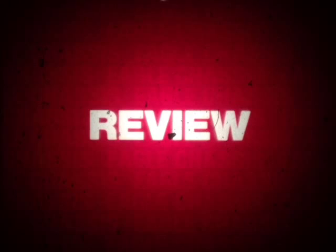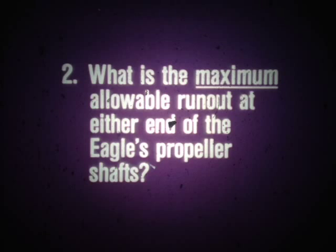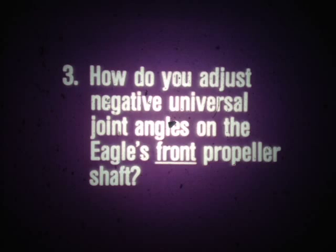Before we go any further, let's review what you've just learned. Can you answer the following questions? 1. What is the only acceptable lubricant for the Eagle's transfer case? 2. What is the maximum allowable runout at either end of the Eagle's propeller shafts? And 3. How do you adjust negative universal joint angles on the Eagle's front propeller shaft?